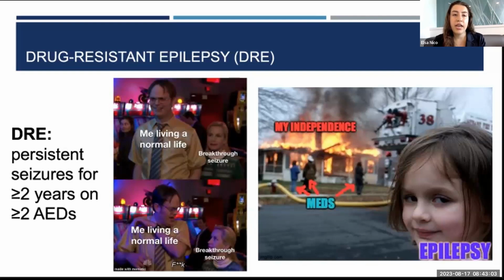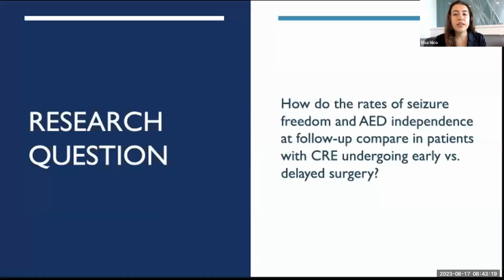Numerous studies, on the other hand, have demonstrated seizure freedom in approximately 75% of CRE patients undergoing surgical intervention as definitive treatment. However, despite the overwhelming evidence of seizure control efficacy, surgery is often reserved only for refractory status epilepticus, or DRE. This led me to ask, how do the rates of seizure freedom and AED independence at follow-up compare in patients with CRE undergoing early versus delayed surgery?